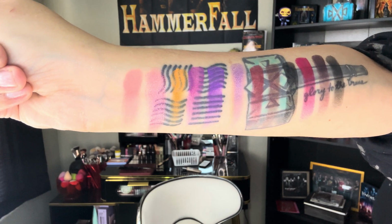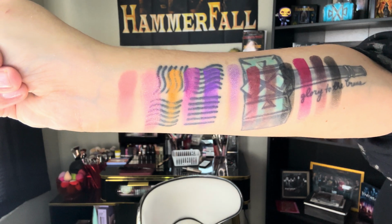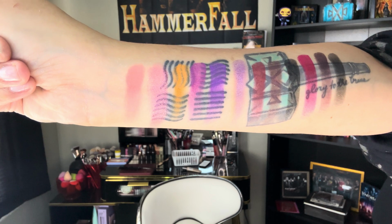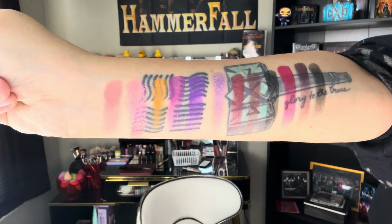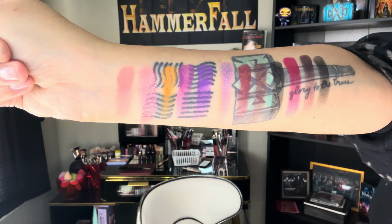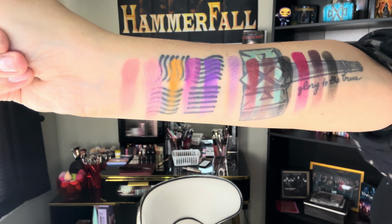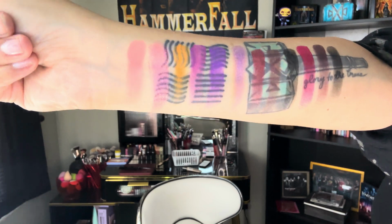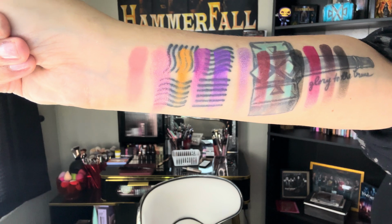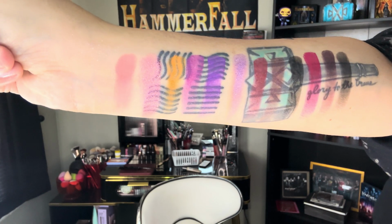Freaked Out is a purple, more of a warm purple. Too Cute to Care is more of a deep eggplant, or like Grimace purple. I wouldn't say eggplant, Grimace purple. Free Spirit is kind of a grayish cool purple that is a shimmer. Turn Up the Heat, which is a matte, and that's on the top of the hammer. Matte cranberry.